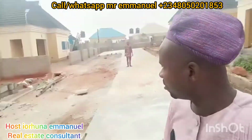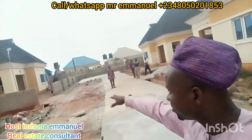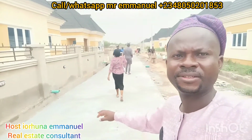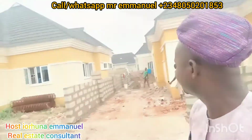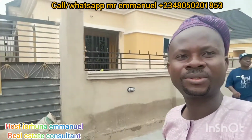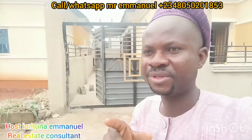See the level of work going on. This is the work on the second street. Here go the site. So let's assess one of the three bedrooms inside. You see the finish.